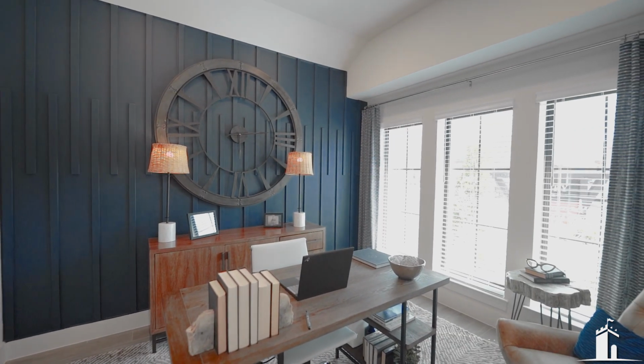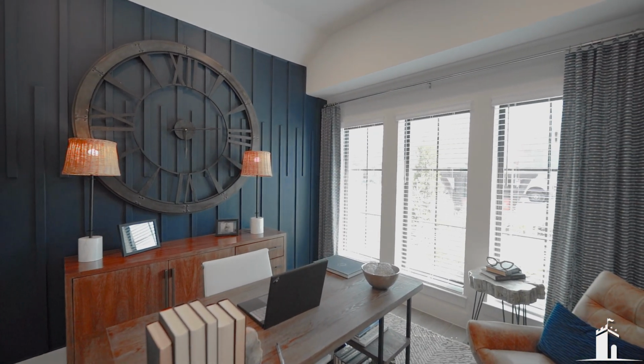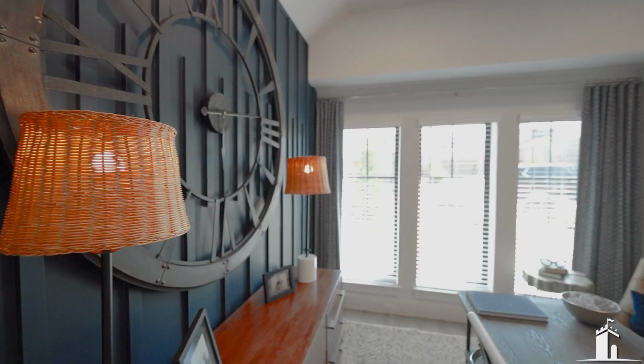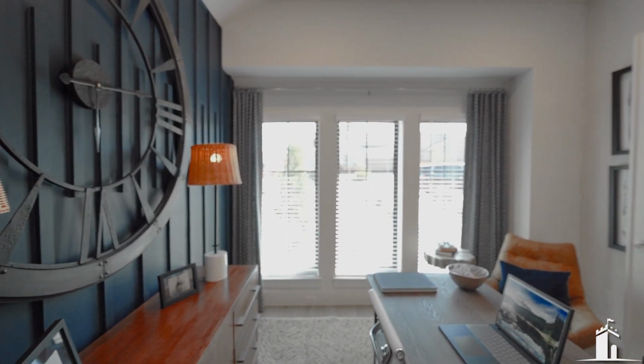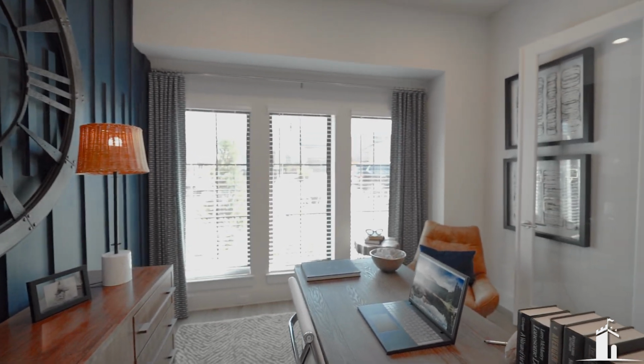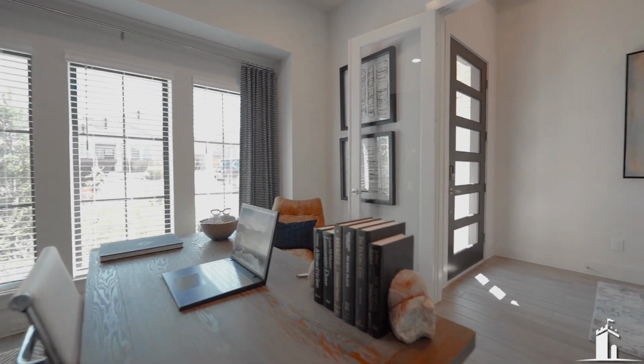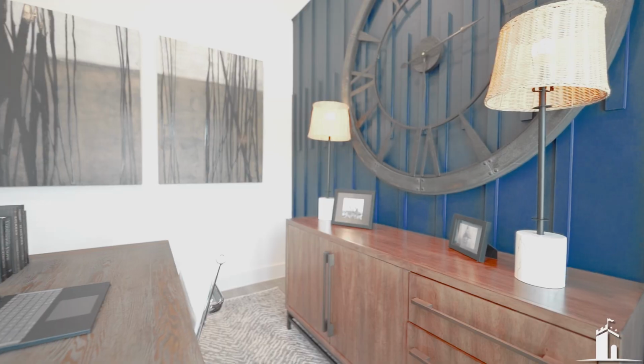So as you walk into this property, you're going to see the office right off to your right or left, depending on which floor plan you do. You will see some variations because you'll have a left or right side garage, but this is the office. It's got really great windows and really great French doors in it.